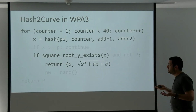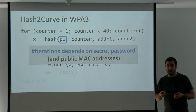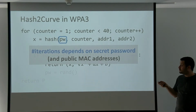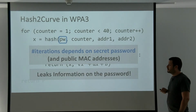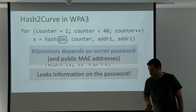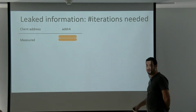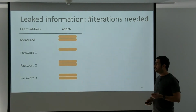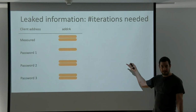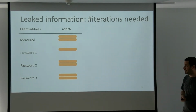OK, so this is a nice solution, but there is a problem. The exact number of iterations that is required depends on the secret password and on the MAC addresses, which are publicly known. So this actually leaks information about the password. If we have a way to measure the number of iterations that are needed to find the first valid point, we can take a large password dictionary that we have. We pre-compute how many iterations will be required for each MAC address that we use, and then we can prune any password that doesn't have the same number of iterations.